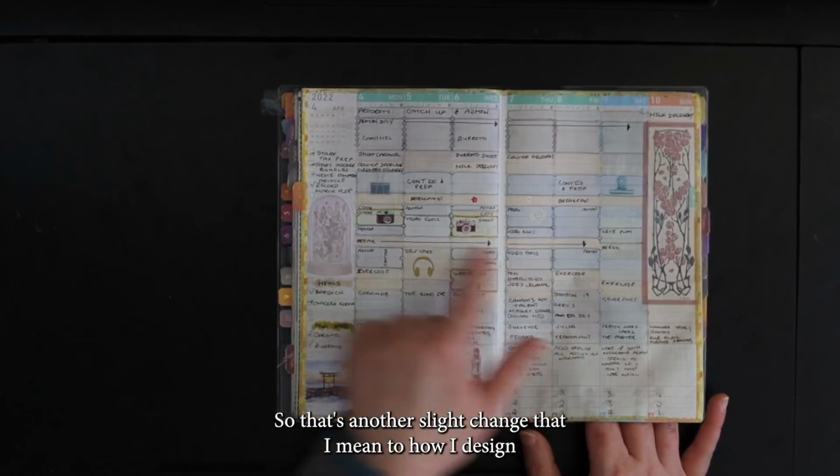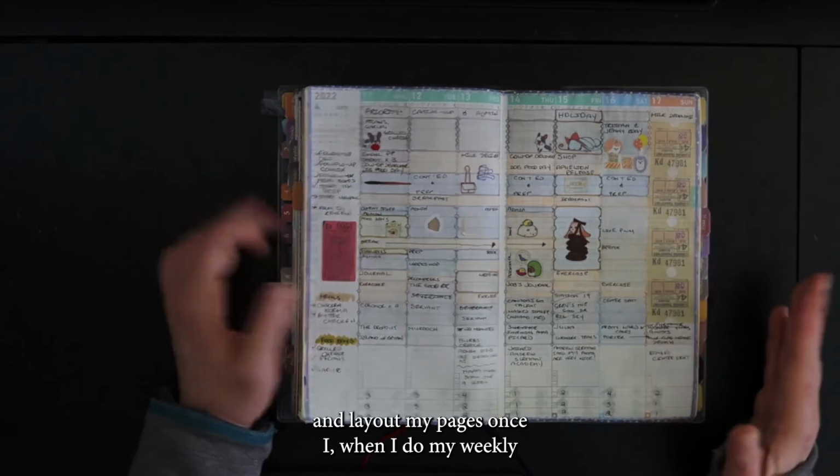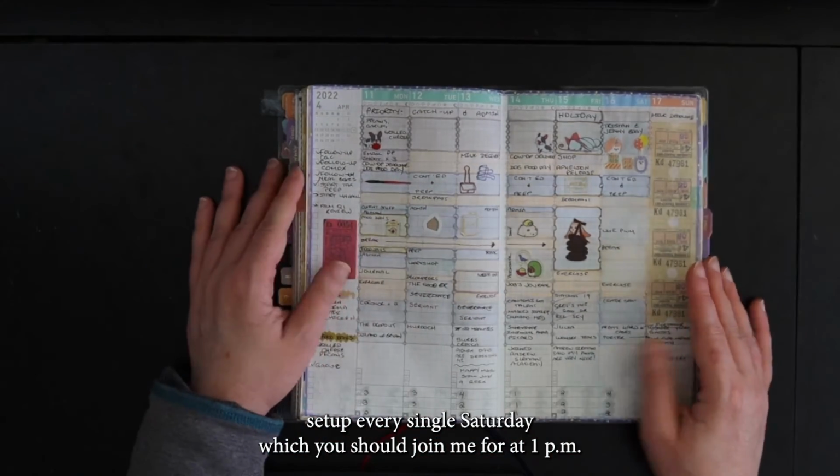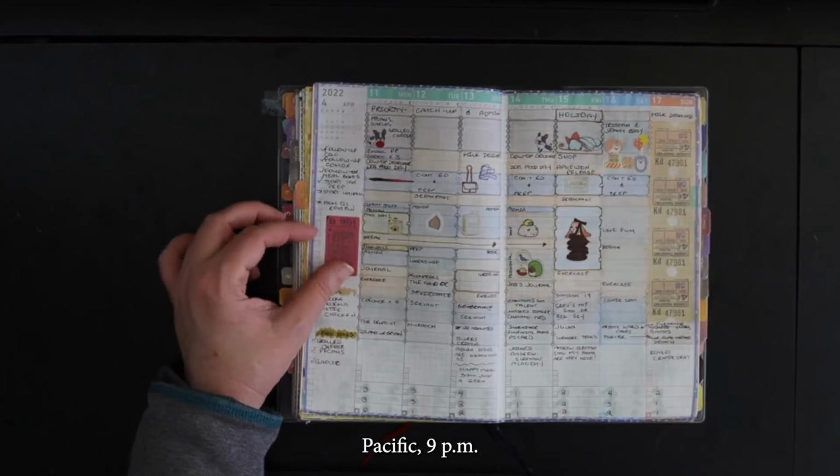So that's another slight change that I made to how I design and lay out my pages when I do my weekly setup every single Saturday, which you should join me for at 1 p.m. Pacific, 9 p.m. British time.